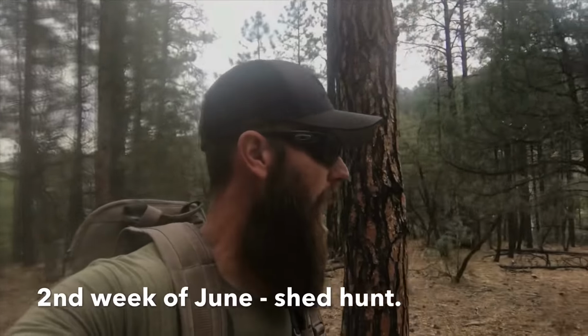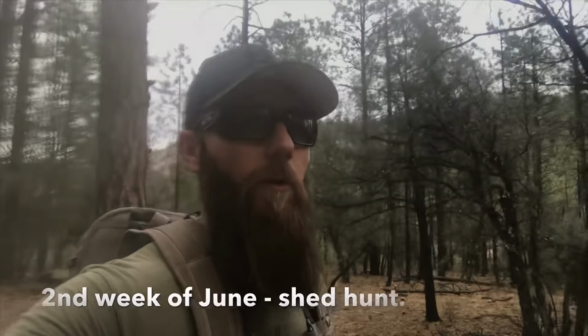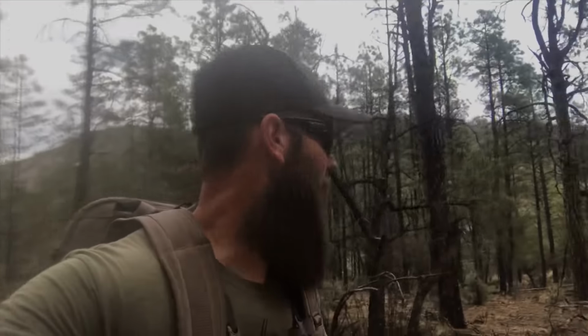Well, it's Saturday, June 9th. Got a really late start today. Parked the truck at 11. I've been hiking for about an hour and I see my first deer shed.